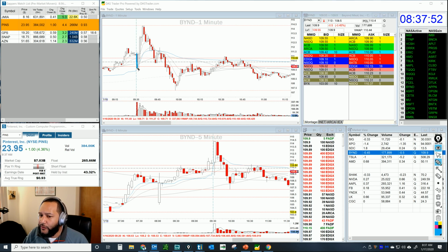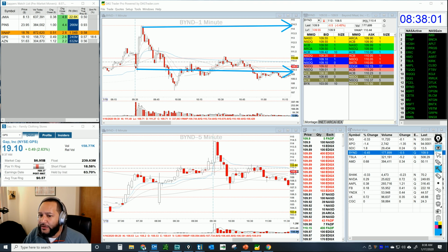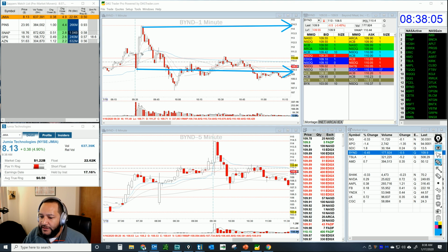Huge drop right at the open, then a takeoff all the way up to 114. If you're looking at the moves, this is 109 and this is 114. So it kind of tells you how aggressive this stock is trading. In a matter of 4 minutes, it goes from 109 to 114. So again, you got to be very careful with it. It's been trading very, very active.